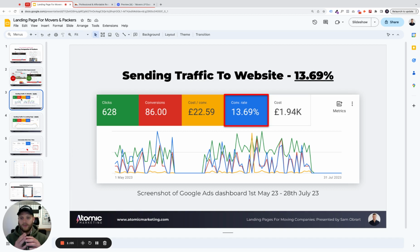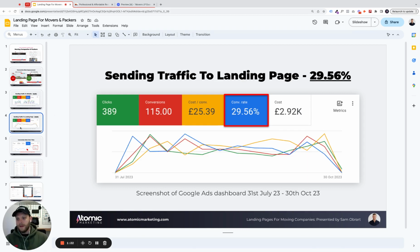So quick bit of proof of this. This is the date range, which you can see from the 1st of May through to the 28th of July. This was using the main website in combination with other service pages. You can see we were just scraping with a 13.69% conversion rate. Fast forward to present day now, you can see from the 31st of July through to the 30th of October, we're now achieving consistent conversion rates of just shy of 30%.